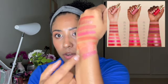There they are, a little bit more spread, those swatches. Sorry, my arm is a little hairy. And they're on the spot where my watch goes, see the tan line.